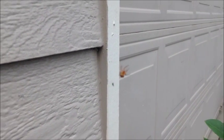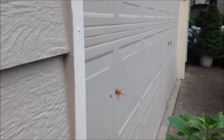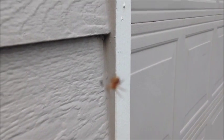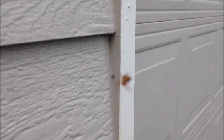Little spider. It's cute. Ooh, just taking a rest. So tired.